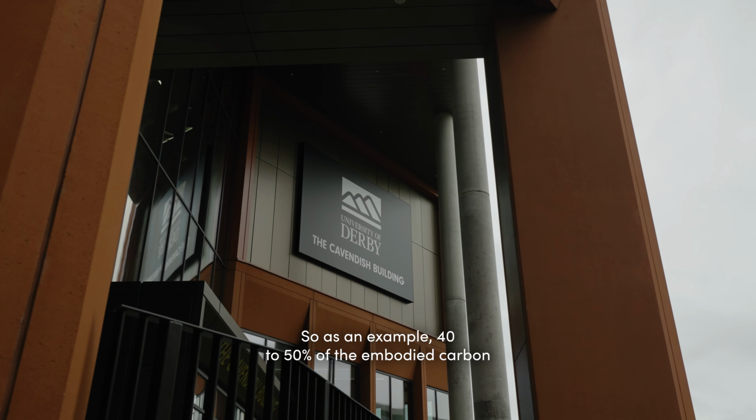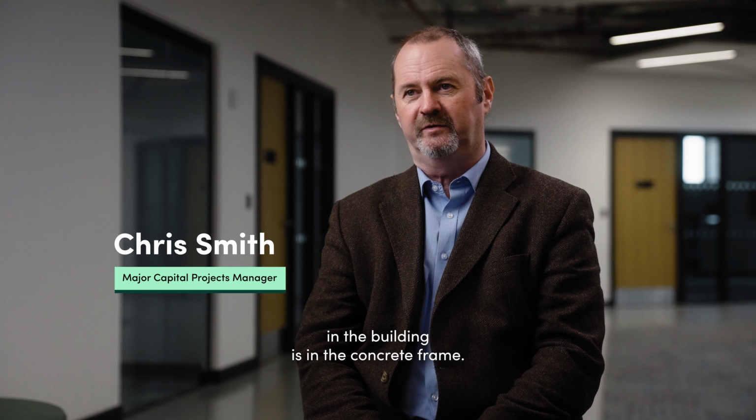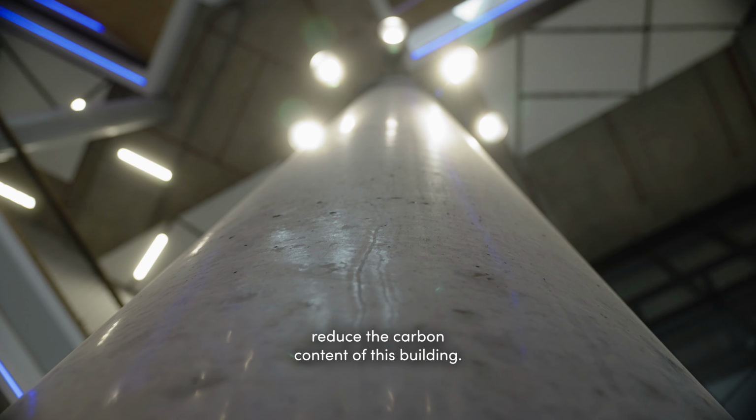So as an example, 40 to 50% of the embodied carbon in the building is in the concrete frame. So that naturally became the focus of efforts to reduce. The way in which that was achieved was in two ways, partly achieved through design and partly through the use of cement substitute products, which allowed us to significantly reduce the carbon content of this building.